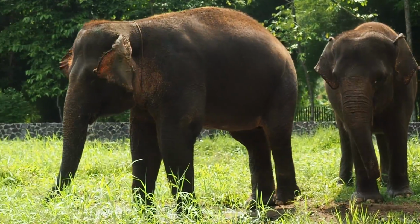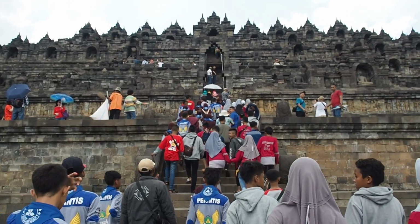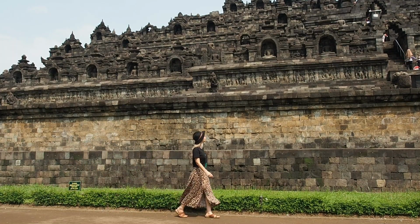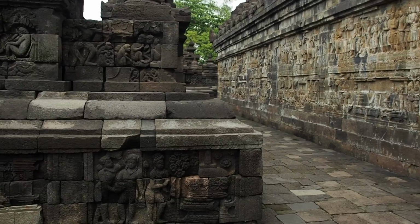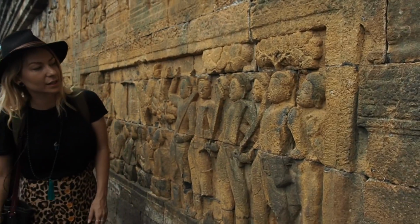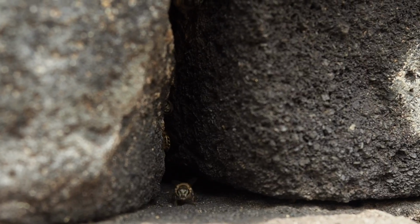Now to the main attraction. I noticed the view first, and then this is all jasmine. This scent is delicious. This is the world's largest Buddhist temple, Borobudur Temple. So there are really big crowds going up the stairs. We're going to walk around the edges first and check out these incredible sculptures on the stone all around every layer on the way up.